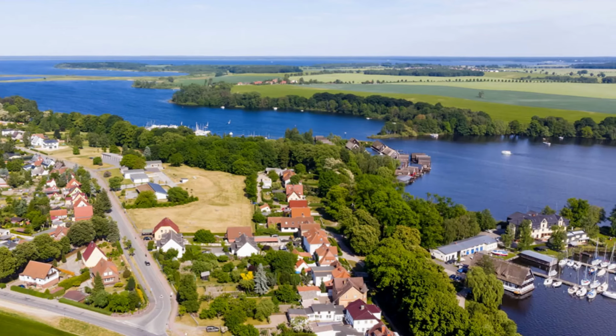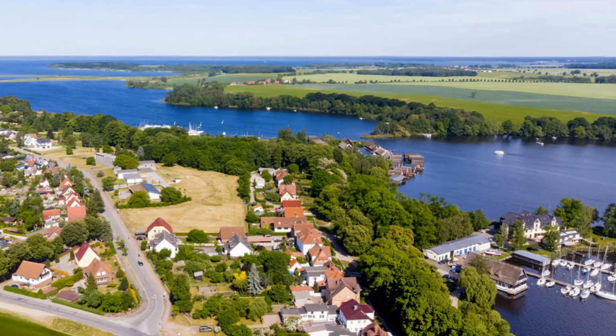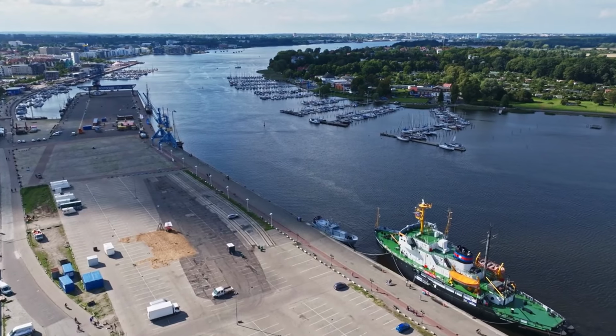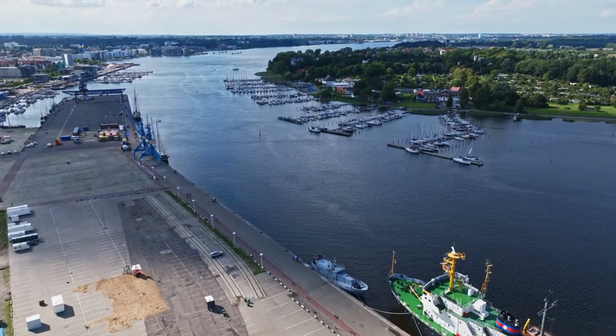Interestingly, many of these lakes are interconnected by a network of rivers and canals, forming a vast waterway system. This means you can actually travel for hundreds of kilometers by boat, moving from one lake to another, each with its own unique charm and attractions.